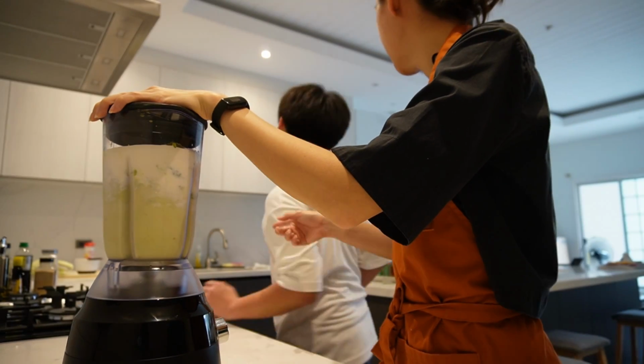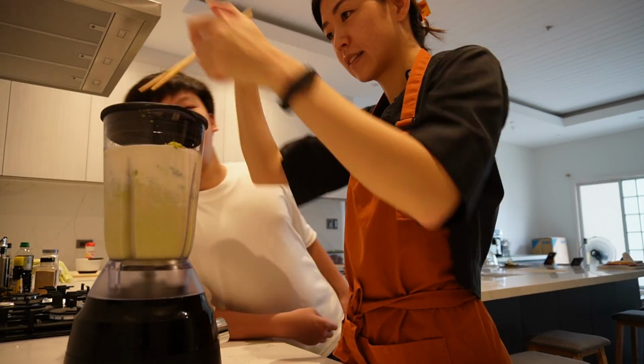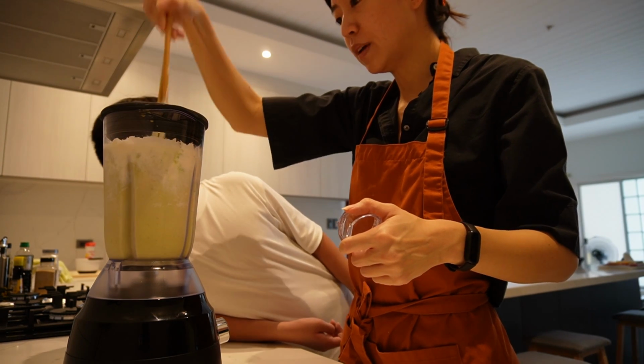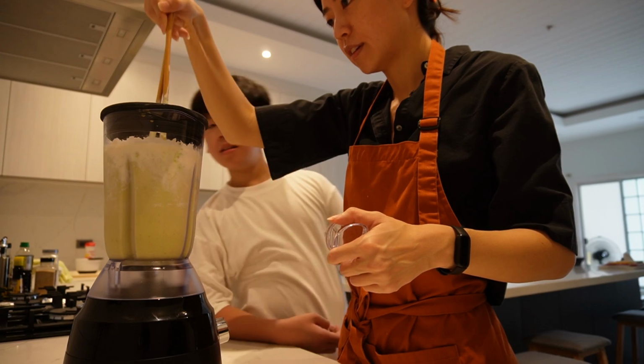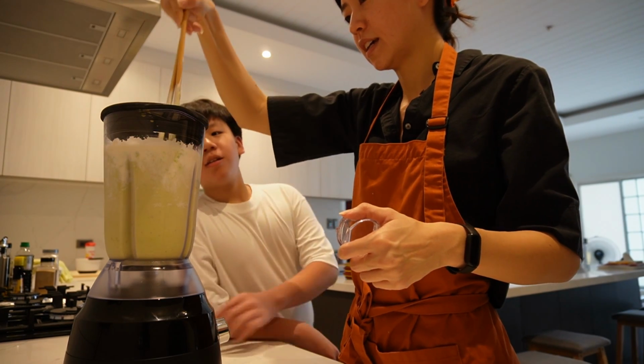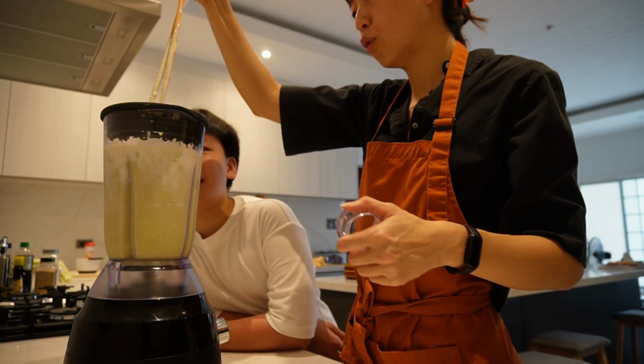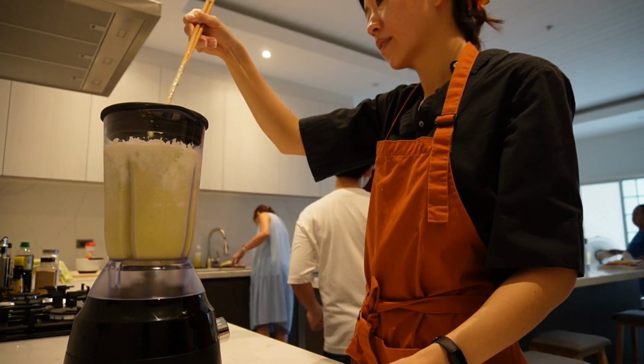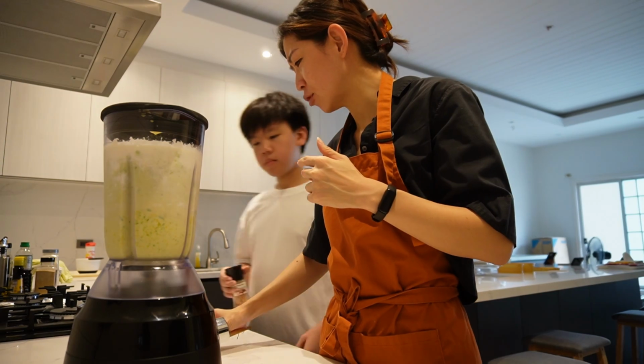Get the giant chopsticks. Masher. Yeah. Chinese chefs use chopsticks to cook. Yeah. Instead of tongs, we have this. Okay. Or even Japanese chefs. Oh, I know what I forgot. A pinch of salt.